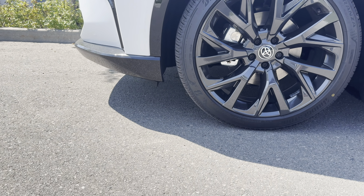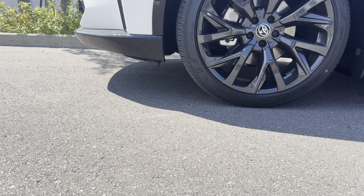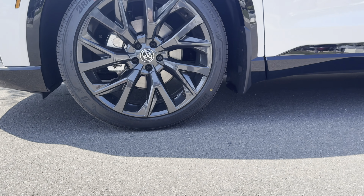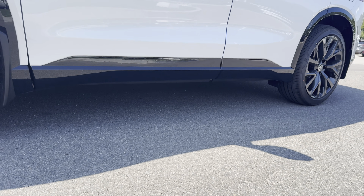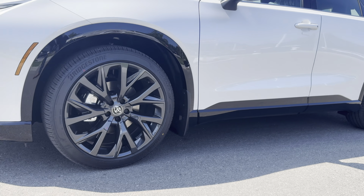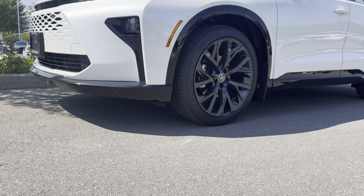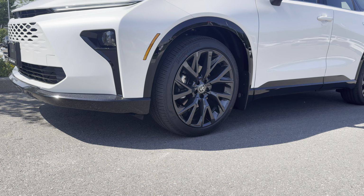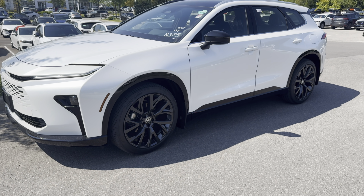Now, when it comes to ground clearance and comparing it to other vehicles like the Toyota Venza, the Crown Signia has a ground clearance of 6.3 inches from the ground, whereas vehicles like the Toyota Venza had a ground clearance of 8.1 inches from the ground. So yes, the Crown Signia does sit a little bit lower to give it that nice, sporty, and aggressive look.